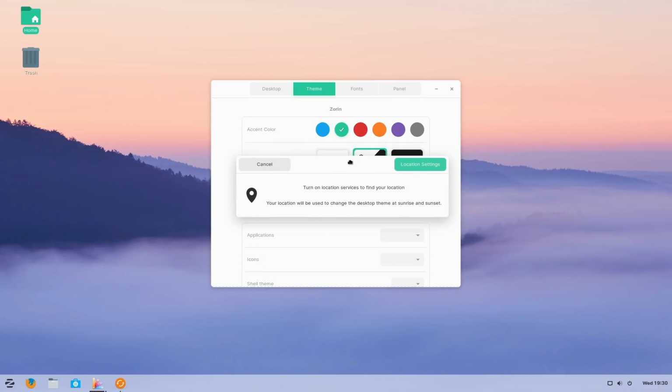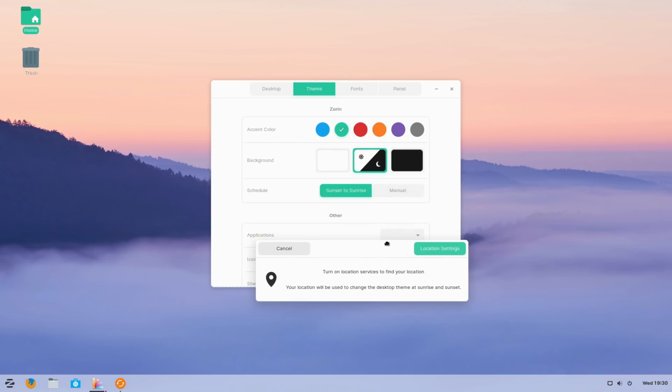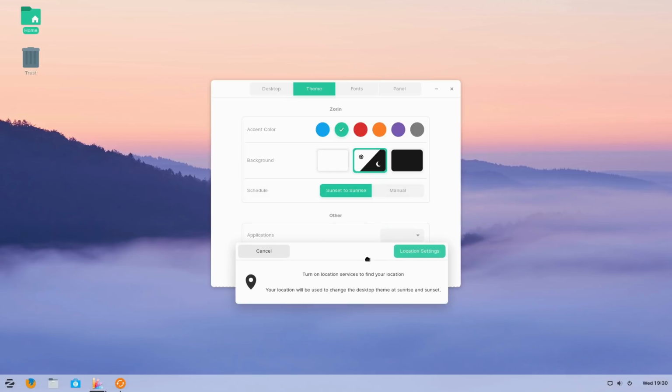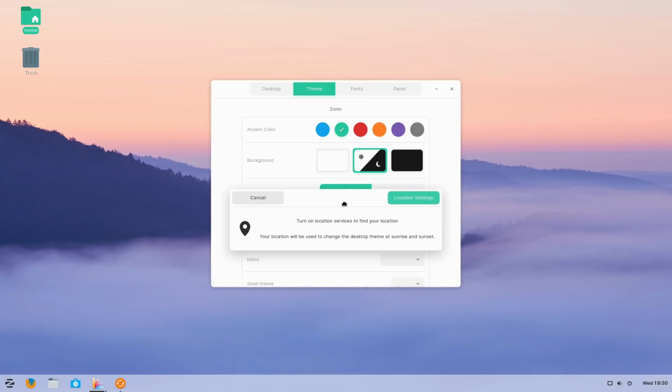So the middle ground here, this was one of the things that I had raised in a previous video, where they had actually commented back, and they turned this to manual by default. If you're going to use the sunset to sunrise, you need to give it location settings permissions to turn on location settings, and then it's going to check the region based on your IP address, to work out when your sunrise and sunset are. In the sunrise period, it's going to give you a light theme. In the sunset period, it's going to give you a dark theme.